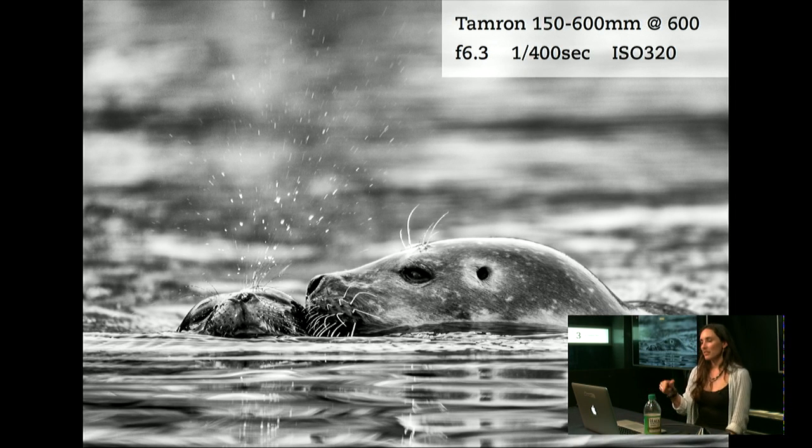So you can see this is a situation where I could have easily gone with a higher shutter speed and gone with a higher ISO to compensate. But I've just tried to find that balance, and it's been able to give me the sharpness to freeze that moment, but I've still got some nice movement in the water as well. Not a decision that I made at the time, but just a nice byproduct of the settings that I used at the time.